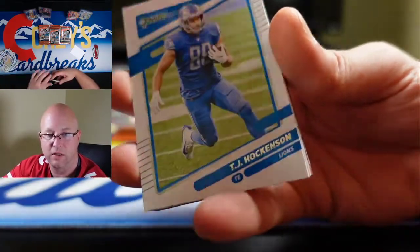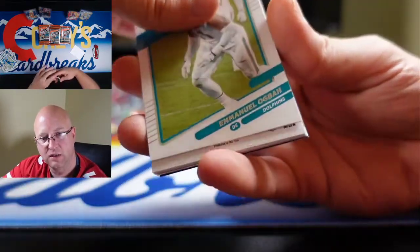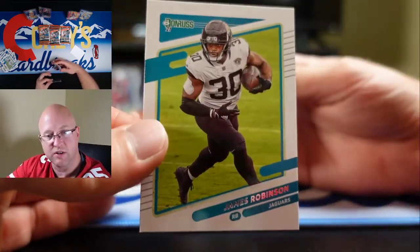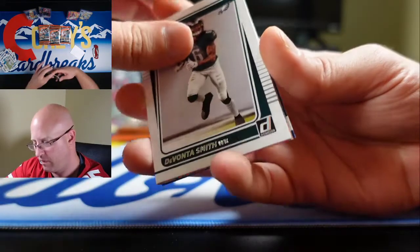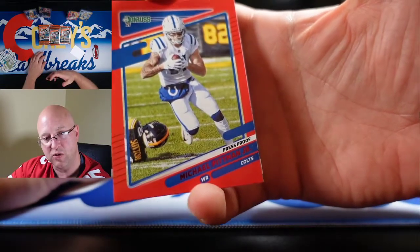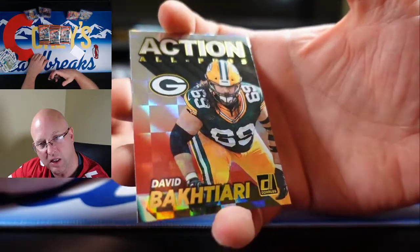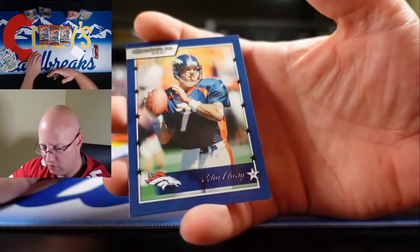Stephon Diggs and Hunter Henry and TJ Hawkinson. Emmanuel Ogba. We got another Drew Brees card. Very nice. And a James Robinson. And our rated rookie is Devonta Smith. We got a press-proof red Michael Pittman Jr. And Action All-Pros David Bakhtiari. I think he's going to miss some time this year. And a 2001 Retro, John Elway.